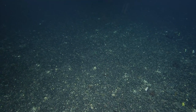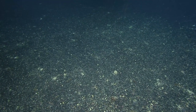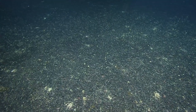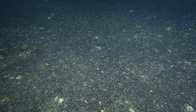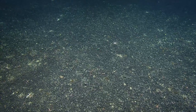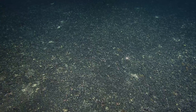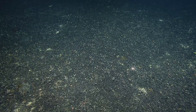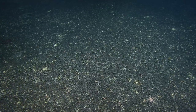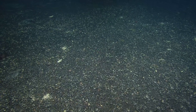Wow, such a dramatic shift. It really is. Yeah, there's just not much here. Do we think this terrain will be consistent for a little while? It seems to be. If we want to transit through here, that would be fine. Okay, that sounds good. We don't mind if you speed up a bit, too. All right. Bridge now.